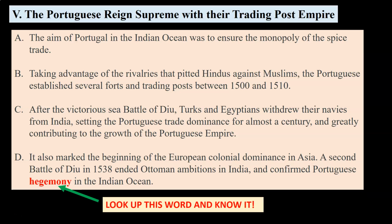All right, so now more with the Portuguese. The Portuguese are going to set up a trading post empire. So it's going to be a little bit different than what we're going to see with the Spanish or the British. Their aim is they want to control the Indian Ocean trade. They want a monopoly on the spice trade. That's their goal. And they're able to at least achieve that for a short period of time.